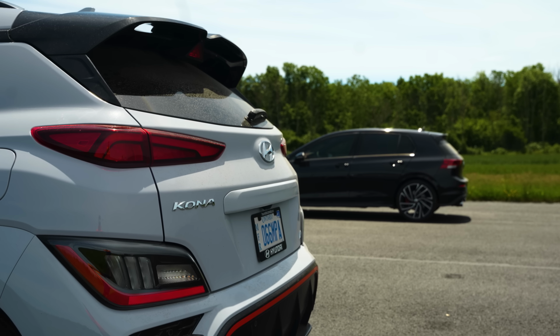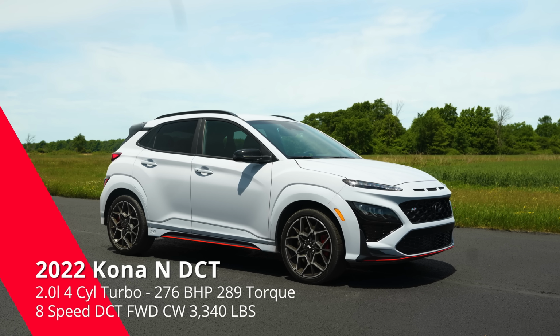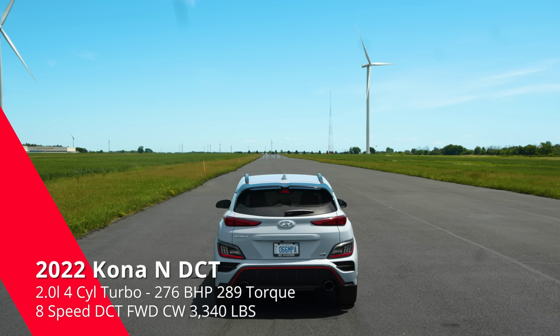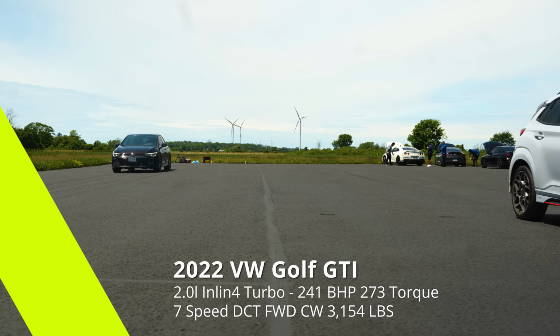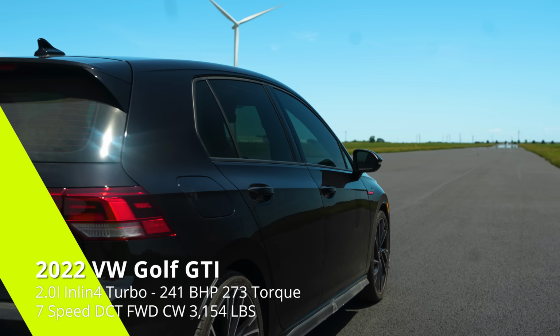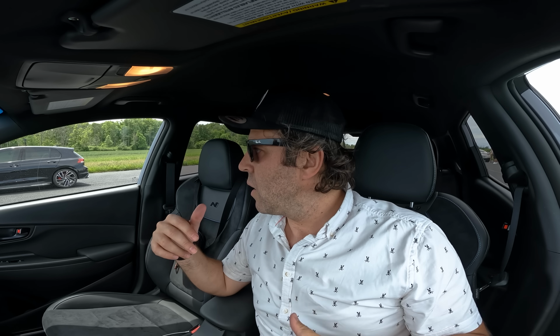So, let's talk about some of the specs. On this side, I'm driving the 2-liter four-cylinder turbocharged Kona N, making 276, 286 with NGS, and 289 pound-feet of torque. It uses an 8-speed dual-clutch transmission, but it is front-wheel drive, and it is heavy in comparison to the GTI. The Golf GTI uses a DCT as well. It's a 2-liter turbocharged intercooled inline four, making 241 horsepower and 273 pound-feet of torque. And it is a 7-speed dual-clutch transmission. The curb weight is 3,154. Technically, power-to-weight ratio, this is kind of equal, because this Kona N is heavier, but it makes more horsepower. And it also grips well.